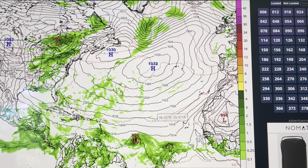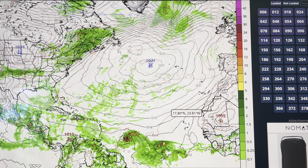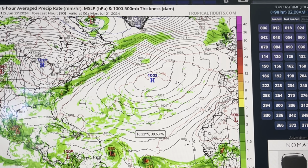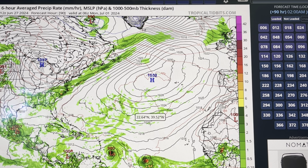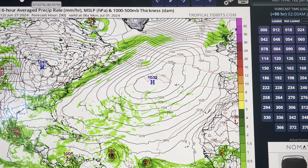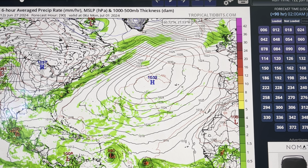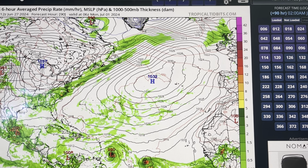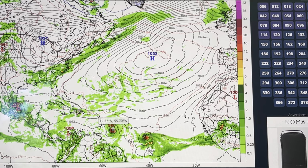The GFS has it strengthening and becoming quite a strong system. It has its pressure continuing to fall, getting down to 980 millibars. No, this run is 12Z today, June 27th. This is by forecast hour 90, valid 6Z Monday, July 1st, so this upcoming Monday. It already has it just to the east of the southern Lesser Antilles by 6Z, which is around 2 a.m. on Monday, July 1st, at 980 millibars.